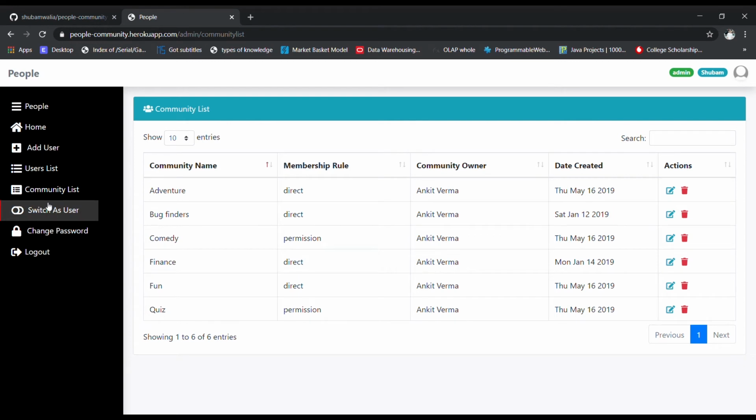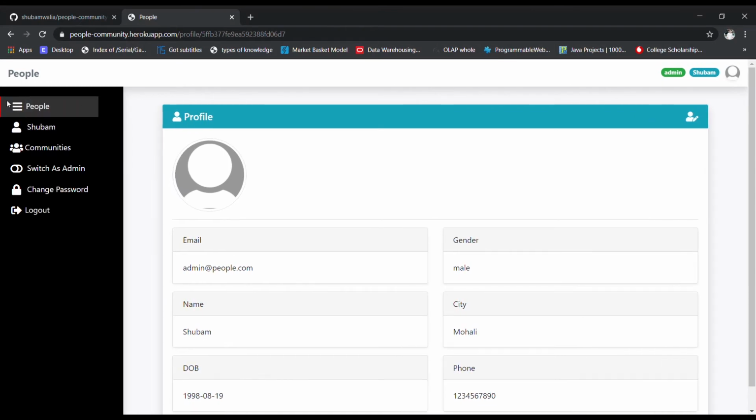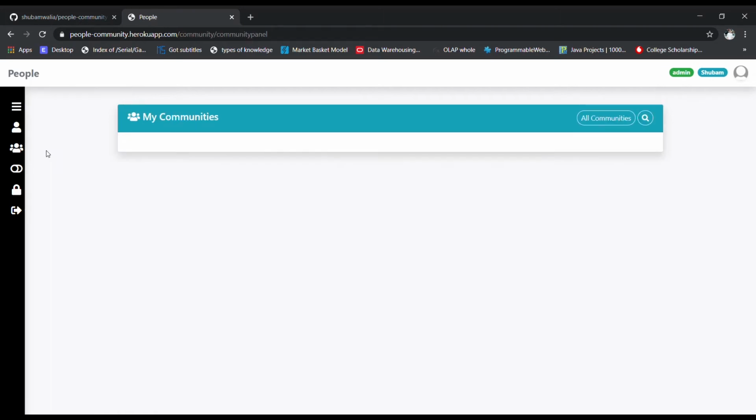Switch as user makes the admin switch into a user, so he can see everything that a user can see. Okay, the functionality available to a normal user, and he can switch back to admin also. So this is the all communities page, where I will list all the communities.